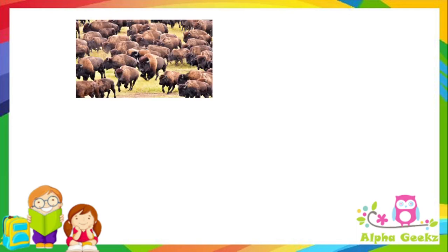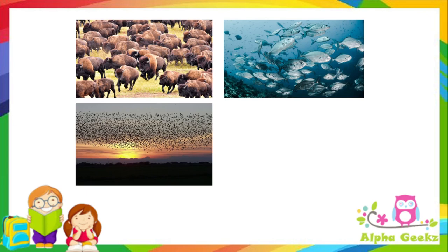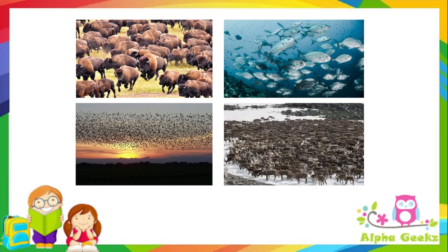Many animals find safety in numbers by living in large groups. The bison live in herds. Tuna and many other fish species form large schools. Geese and other birds form flocks as they migrate from one place to another when the season changes, and the herd of deer.